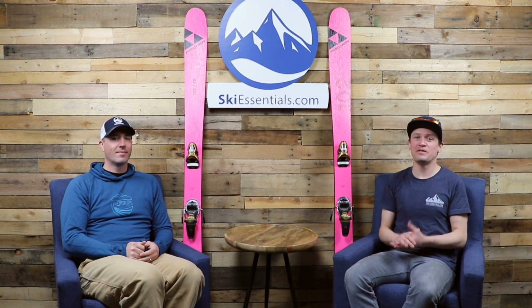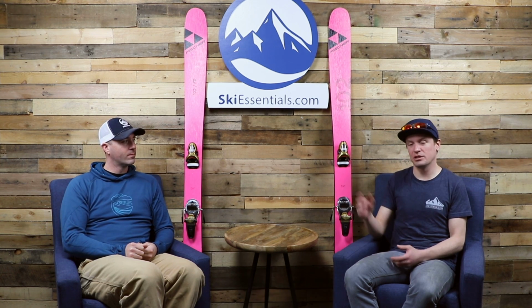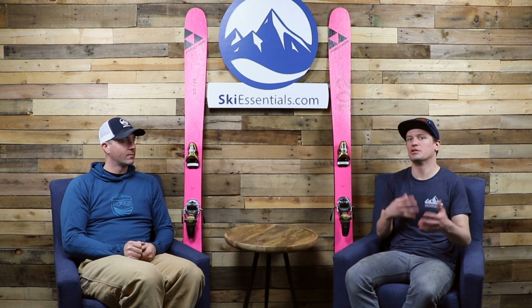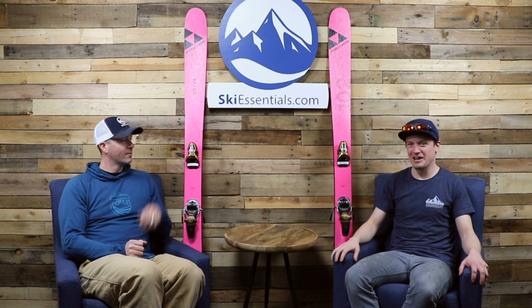Anyways, this is the Fischer Ranger 102 FR. Pretty exciting. 2021 will be the third year for this ski. Bob and I actually did a review of it about 2 years ago exactly, when they first introduced the 2019 version. The ski is structurally and shaped the same, but Fischer's doing some cool stuff for 2021. This is a 191 centimeter very, very pink ski. So it's kind of cool.